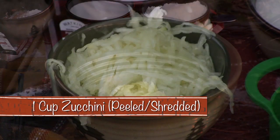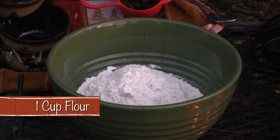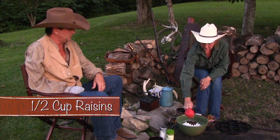I got all the ingredients here. 1 cup of zucchini, and I've kind of peeled and shredded that. I got 1 cup of sugar, 1 cup of flour, 1/2 cup of raisins. Yum, I like my raisins.